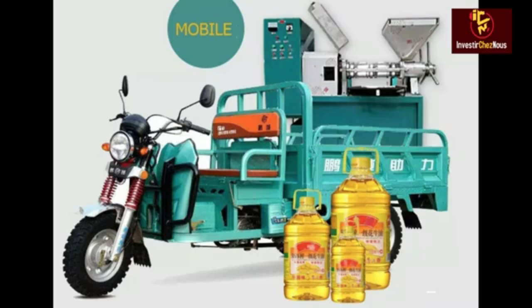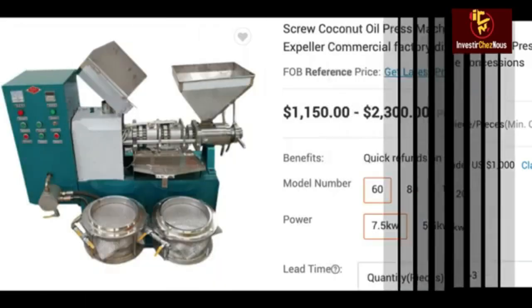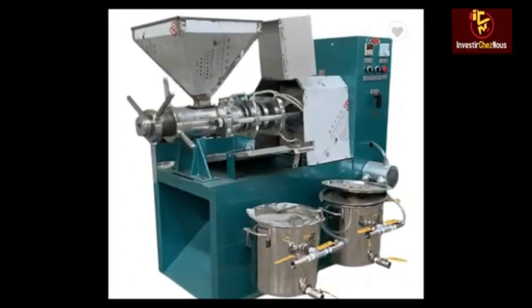Step 3. Sell everywhere. Local markets, supermarkets and corner stores. Restaurants, hotels and catering services. Schools and institutions. Step 4. Digital and influencer marketing. Start a Facebook or Instagram page. Run ads targeting your city. Collaborate with food bloggers and chefs.